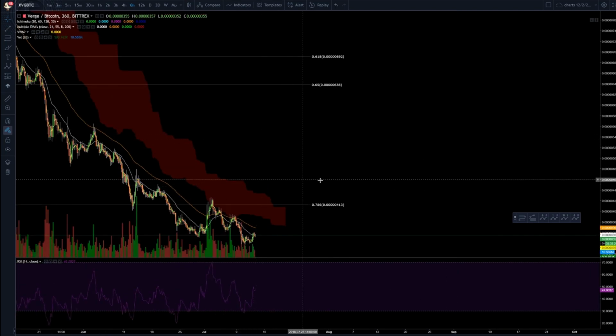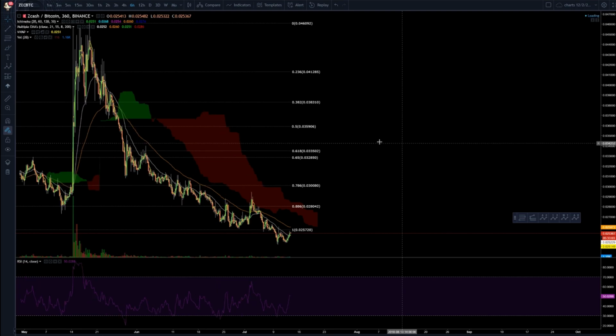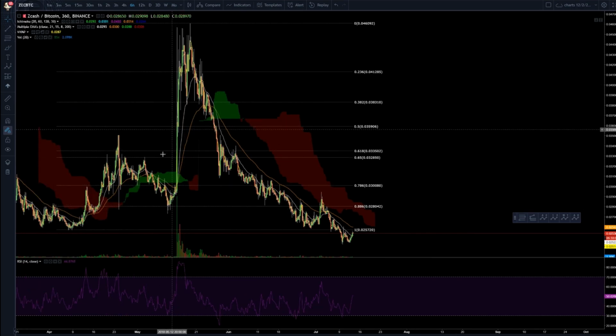It's one to watch. That's why it's on my flag list. I definitely want to see this one making a substantial higher high and higher low, though, because this one's dangerous, right? I don't think Verge just has a huge fan club, but it doesn't have a lot going for it. So yeah, Zcash. Well, typical, right?